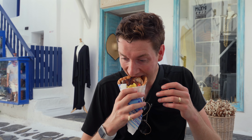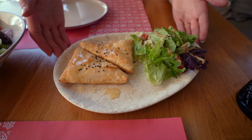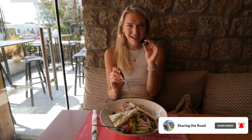Greece is world-renowned for its culinary culture, and all throughout Mykonos, you can source traditional and delicious Greek eats. We just released our Mykonos food tour, where we shared some of the most iconic dishes this island's known for, as well as some of the best budget-friendly restaurants and shops to eat at.